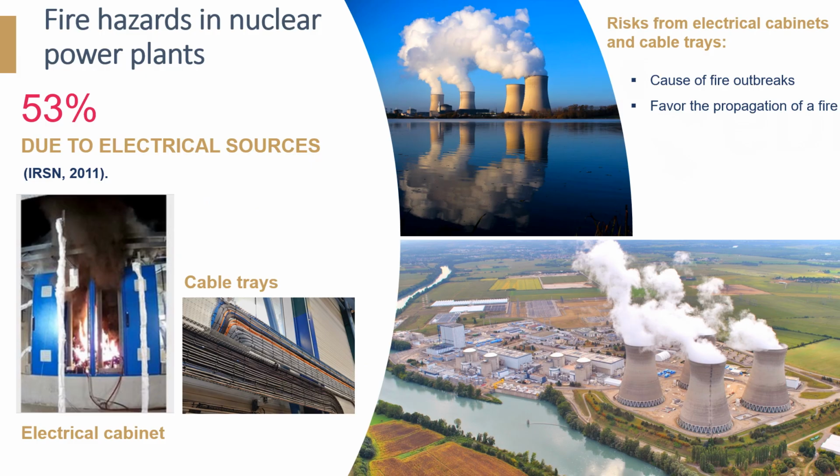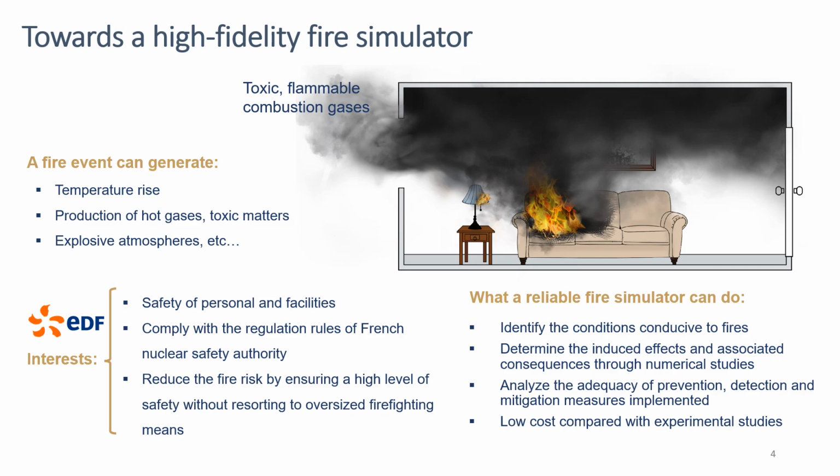Fire hazards are one of the most important safety risks in nuclear power plants. One major reason is electrical sources, which represent about 53% of fire hazards, such as electrical cabinets and cable trays, for example. They can pose risks like causing fire outbreaks or favoring the propagation of fires. A fire event can generate temperature rise and production of hot gases and toxic matter. It can also create an explosive atmosphere.